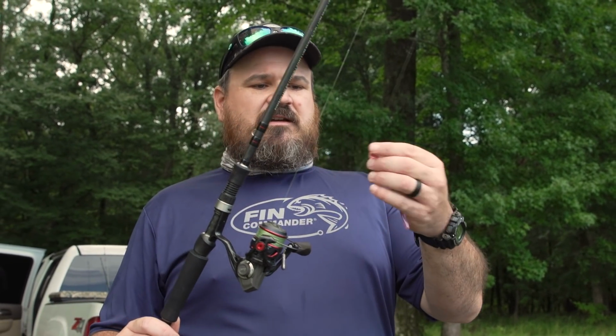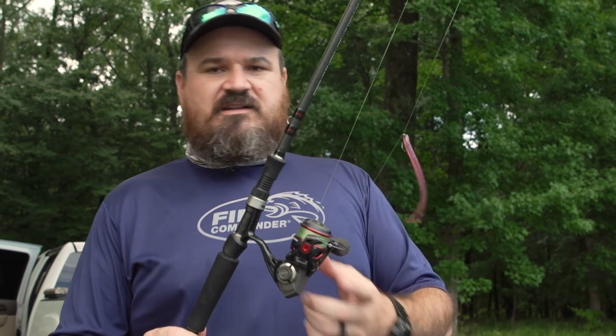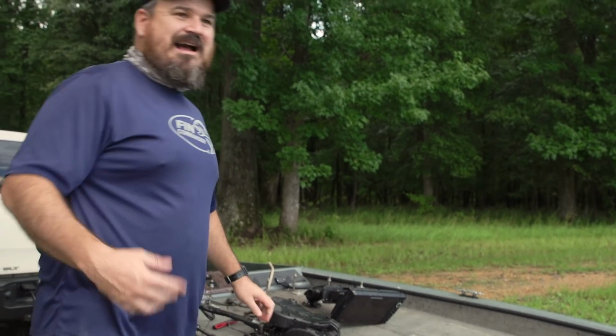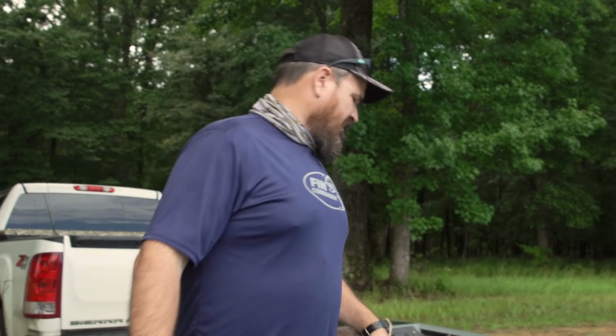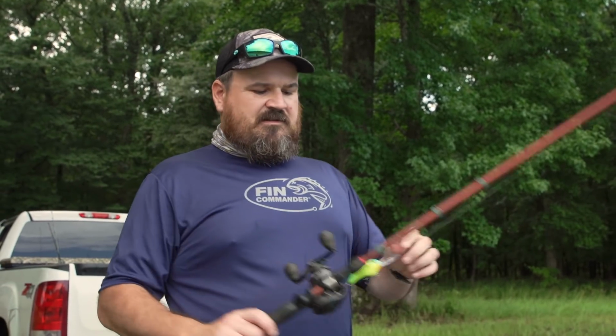Then if they're still funny acting, we'll try the little drop shot, a little pink robo worm, a Gamakatsu number two hook with just a 1/4 ounce sinker on the bottom of it. Like I was saying earlier, I tie them for Louisiana really close to the bottom, just 6 or 8 inches, because I'm not trying to keep it off of rocks or all that kind of stuff. And then last and certainly not least, just a big crankbait.